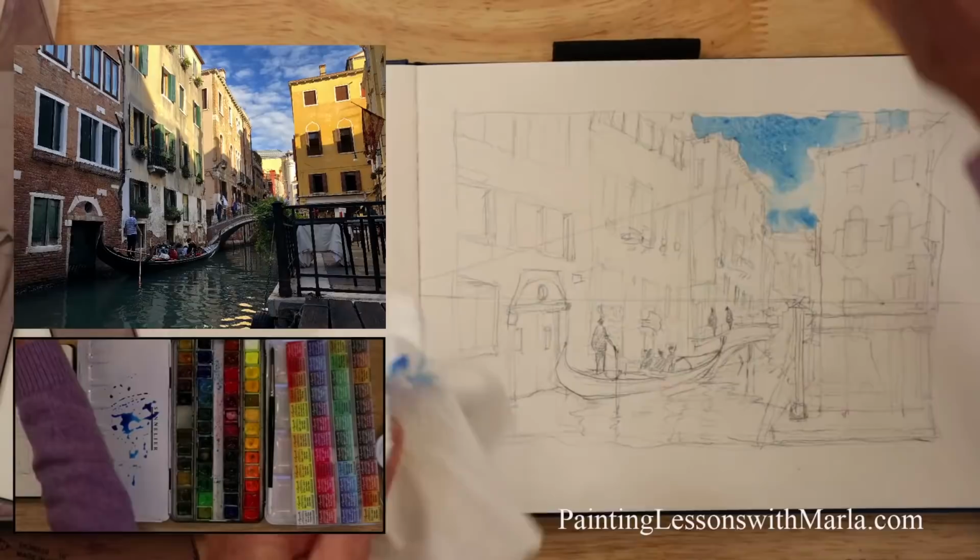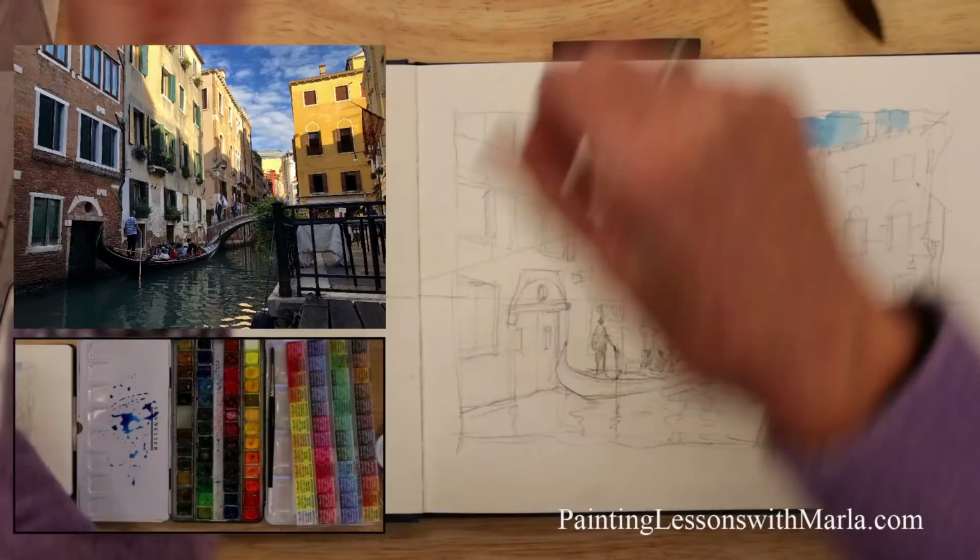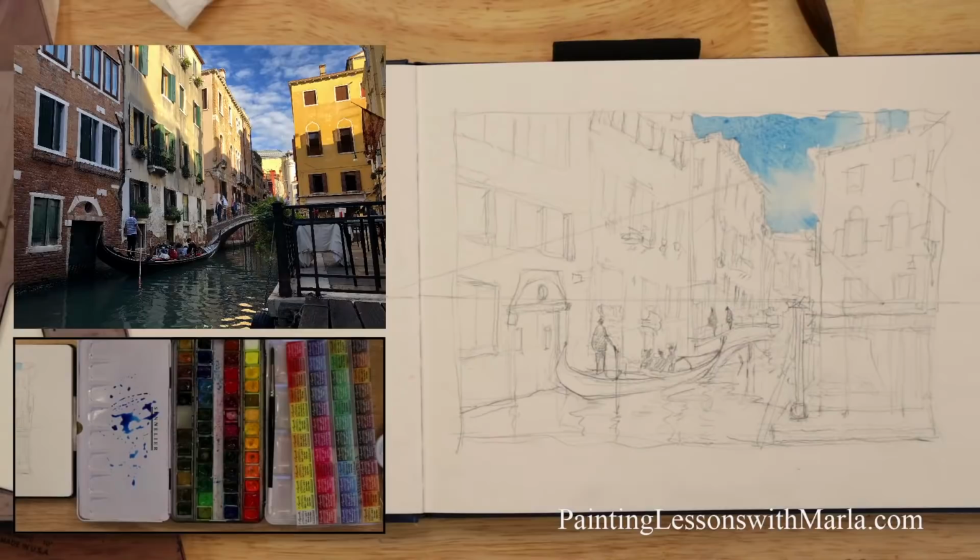I just want a little something of those clouds in there, even though I want mostly that bright blue sky. I think I'm going to put my hair up. Do you need a hairband? Yeah, I need a hairband. Sorry, Kevin. Thank you so much.